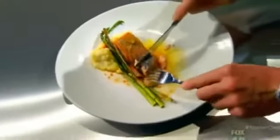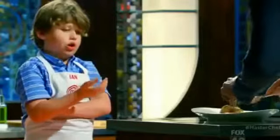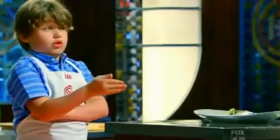Right, mashed potatoes. Tell me there's some magic in there. What have you put in there? It's just regular mashed potatoes, salt, pepper. What do you season it with? Wait, the fish or the potatoes? The fish. I forgot to season it. I'm sorry about that, Chef.